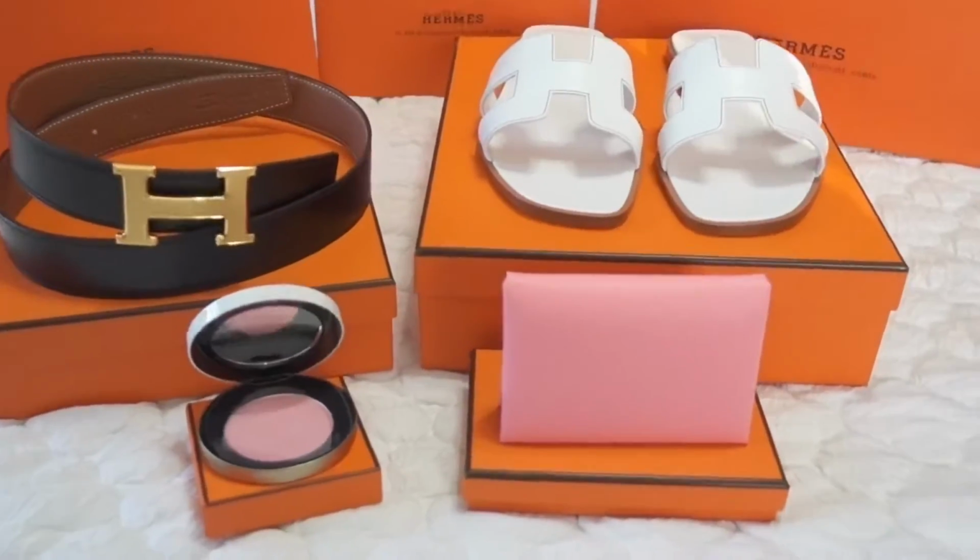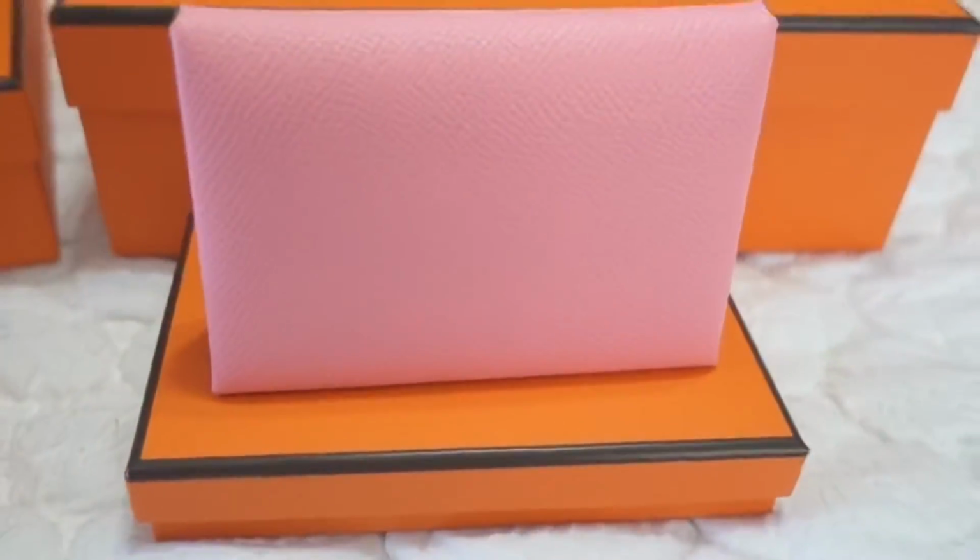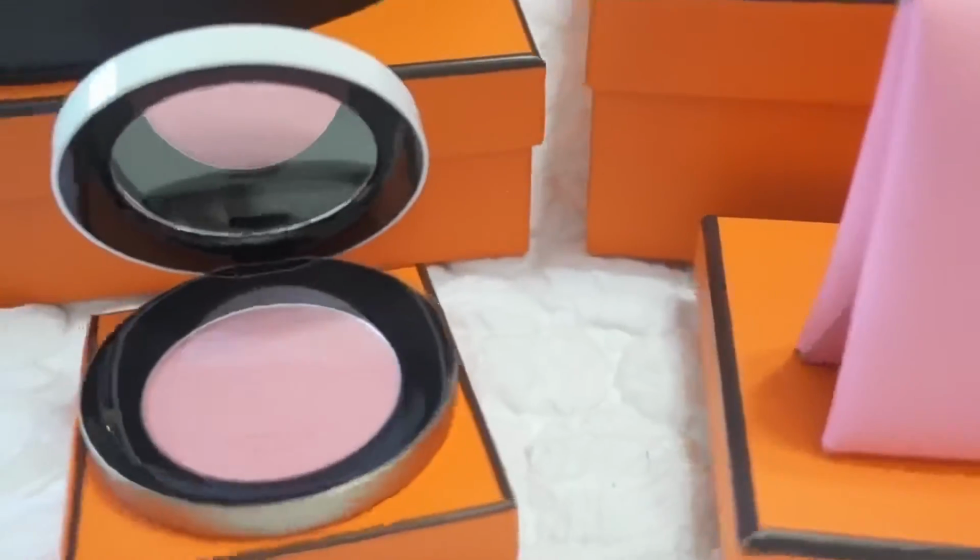So these are all the items I got from Hermes and I'm so excited, I can't wait to wear them.